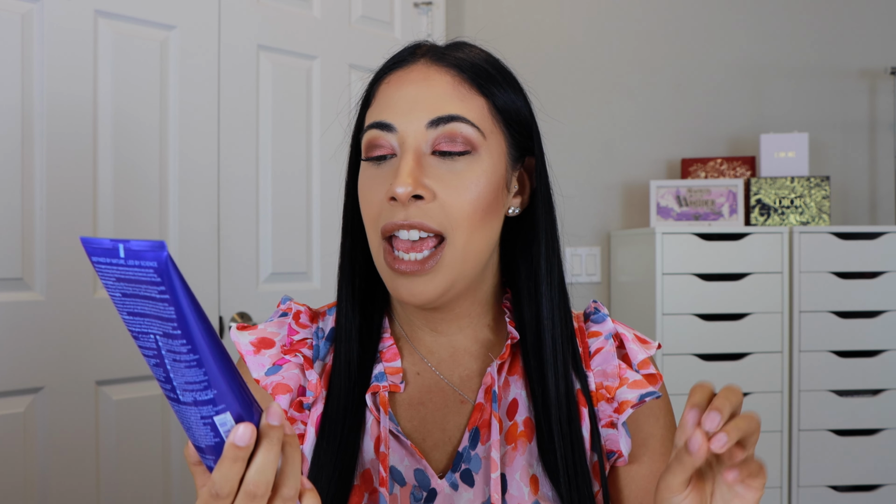I have another Laura Mercier setting powder in here. This is a body lotion from Elemis. This is hands down my favorite body lotion on the planet. This is the Skin Nourishing Body Cream. It is amazing. You guys know I do not like feeling greasy when it comes to lotions. This one absorbs right in and literally makes your skin feel buttery soft.